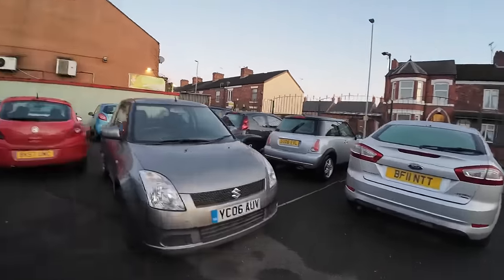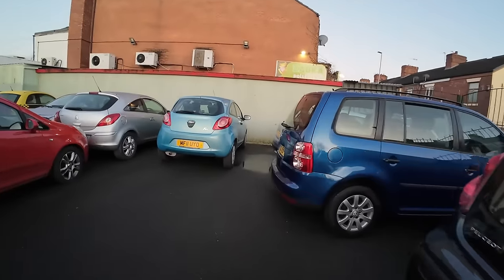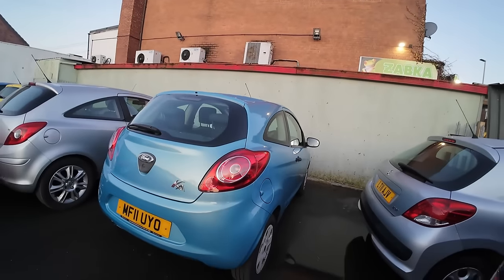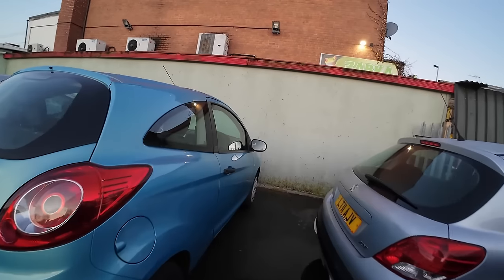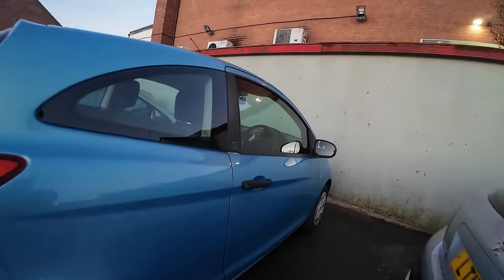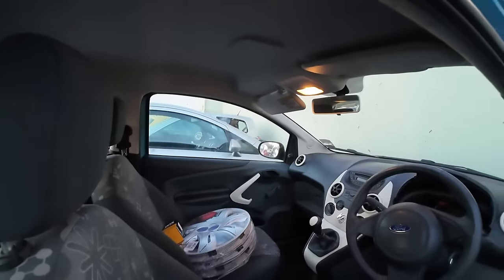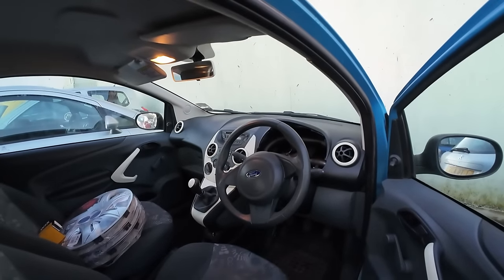Quickly show you this as well, actually. Sorry, I keep telling you I'm going to wrap it up, but I just get so excited about all these cheap cars. 11 plate Ford KA. This needed the back bumper painting, which we've had done, all painted, looks lovely. Got a set of trims for it. I think they're in here somewhere. Gone mad with the old wheel trims on eBay this week. Look at them there, beautiful. And as you can see, there's something not right with this KA. It's missing a set of dials.